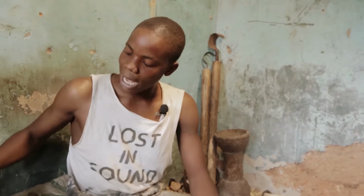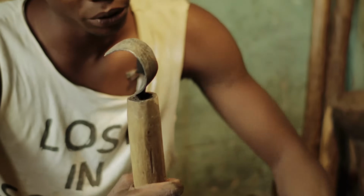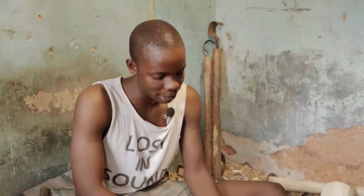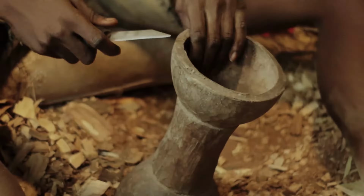We use akiboro to shape the body of the drum in order to get the desired shape depending on the kind of drum to be produced. A scraper is used to scrape the inside of the drum to make it neat. Finally, a small knife is used to shape the edge of the drum and to make it balanced and durable.